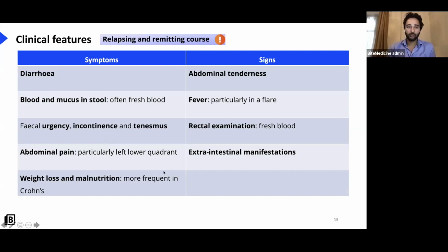Weight loss, malnutrition. Now, this is going to be more common in patients with Crohn's disease. Crohn's disease, because it affects your small bowel, can have really profound weight loss, really profound malnutrition, but it can occur to a smaller degree in ulcerative colitis as well. Signs: abdominal tenderness, fever, fresh blood when you do a rectal exam, and then various extra-intestinal manifestations as well, which we will cover very shortly. So nice and easy.